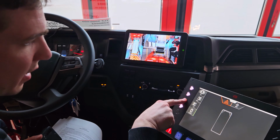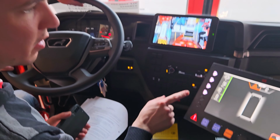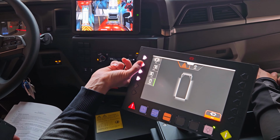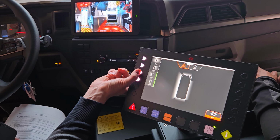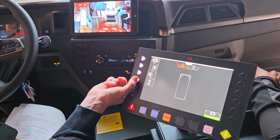So now we can activate the side lights. Now you have all. This button is for all. And here you can select just the right side or just the left side. And here you can switch it off.